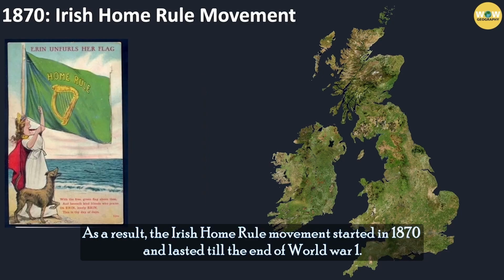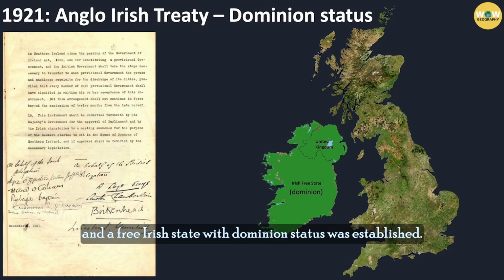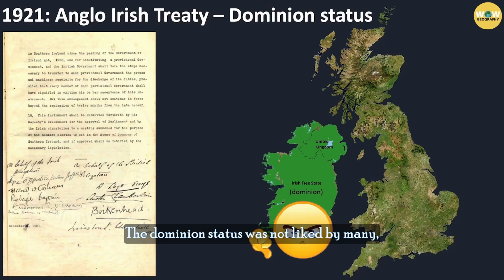As a result, the Irish Home Rule movement started in 1870 and lasted till the end of World War I. Finally, in 1921, the Anglo-Irish Treaty was signed and a free Irish state with Dominion status was established. But Northern Ireland was kept out of this and still was part of the United Kingdom. The Dominion status was not liked by many.